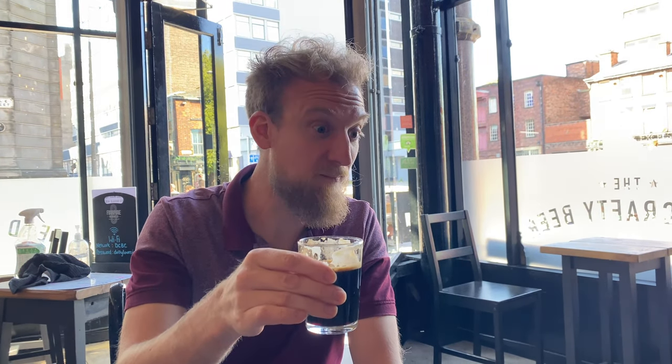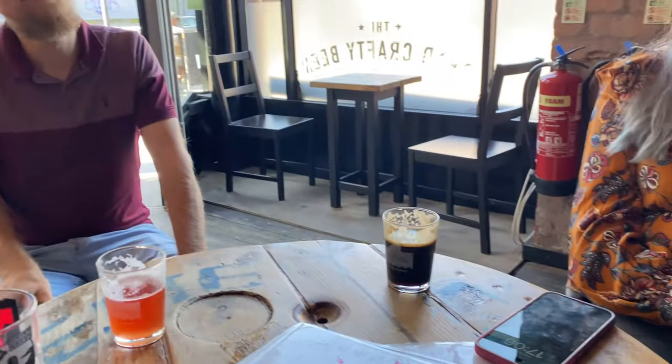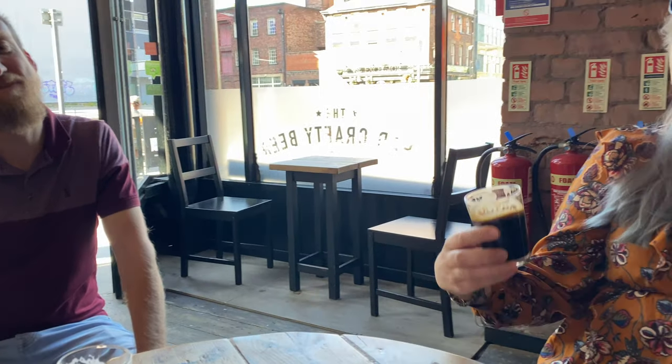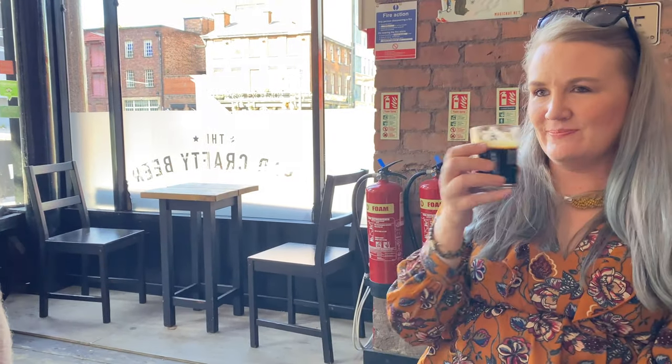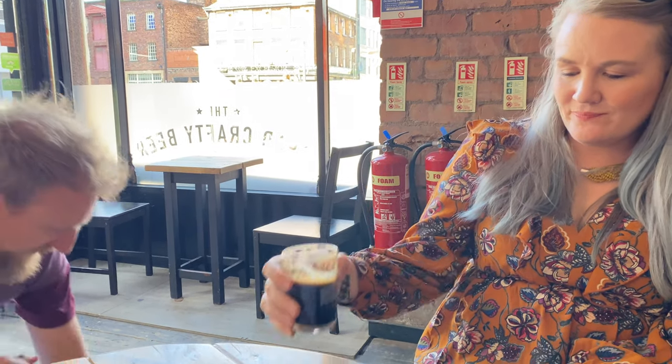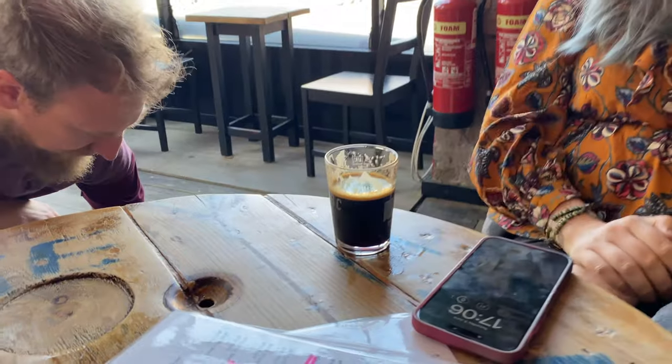Try it. Don't you think that tastes like an espresso martini? Wow. It literally tastes like an espresso martini. That's madness. But without the vanilla vodka in it, what do you think? It's mad. I think that's more than enough.